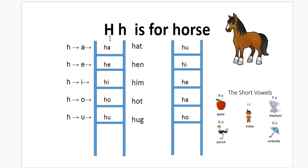The consonant H. H says h as in horse. H, a, ha. The word is ha. H, e, he, hen. H, I, hi, him. H, a, ha, hot. H, a, ha, hug. Practice your blend ladder. Ha, he, hi, ho, hu.